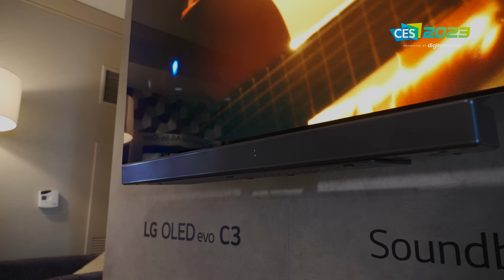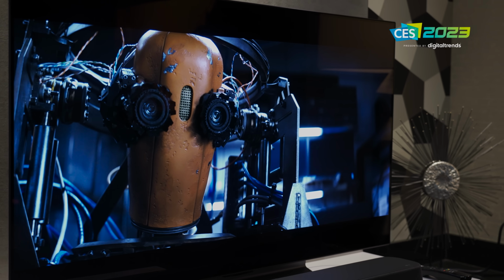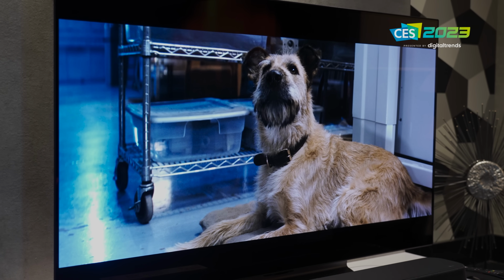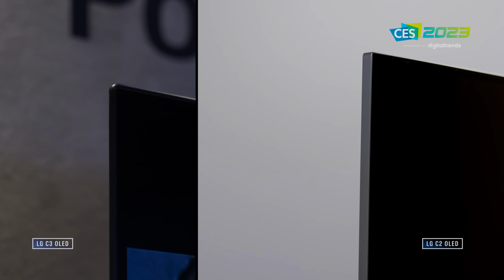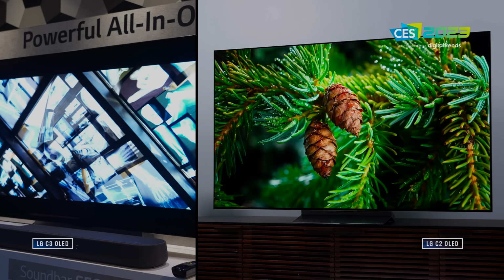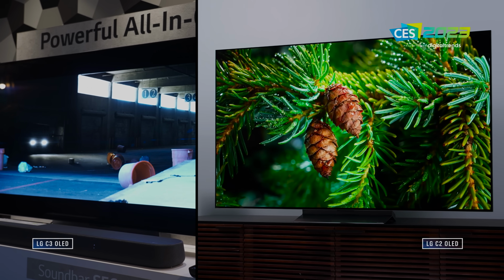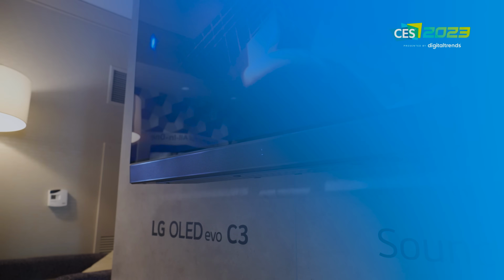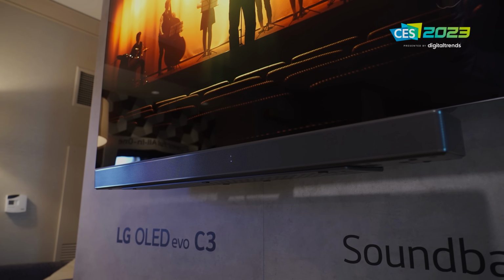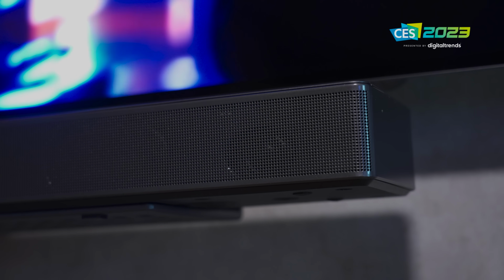So what that means is that they are raising the average picture level. Your specular highlights aren't going to be any brighter than they were with the C2 OLED, but the entire image itself will be elevated. Again, they said 20% over the C2. So if you were to stack the two next to each other, you'd notice that the C3 was a little bit brighter. They are also going to integrate a new soundbar stand. The stand itself connects to the TV. It's not connected to the wall mount, so you can swivel the TV if you want to. The soundbar will swivel with it.